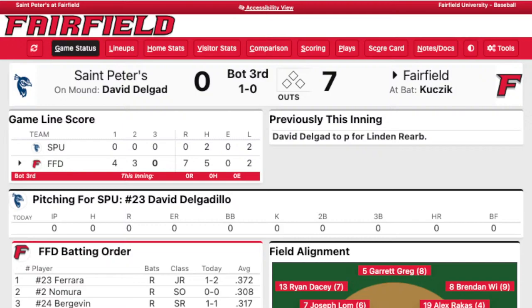Stags up 7 here in the bottom of the third. We'll have Kuzik, Catalano, and Schmalzley up this inning. Third pitch to the batter is a fastball and misses high, putting Kuzik up 3-0. Kuzik yesterday came in as a pinch hitter and was able to make an impact with a couple runs himself, but getting the nod for the start today behind the dish. And that fastball clips the top part of the zone for strike one here to Kuzik.